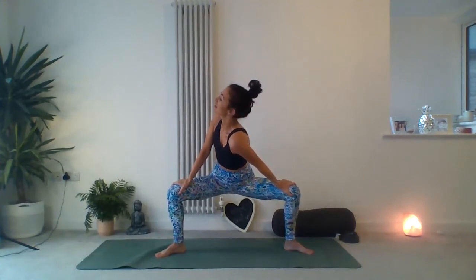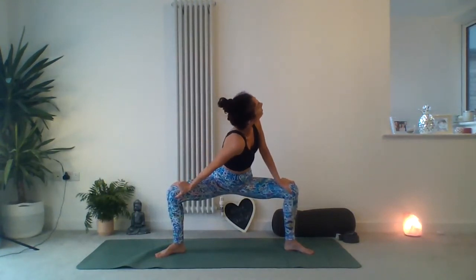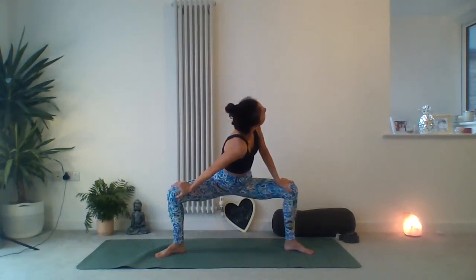Start to drop the left shoulder down, coming into this lovely twist. Gaze comes to the ceiling. Inhale, come back to neutral. Exhale, drop the right shoulder down, come into the twist. I don't know about you, but this one feels like a really nice stretch. Inhale, come back to neutral in your goddess and release the legs.